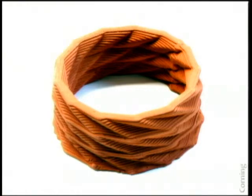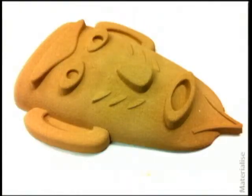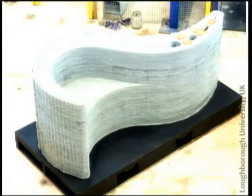You can print in clay, you can print in wood-like material, and I have a lot of these samples over here that you can look at and touch later on. You can print in glass. You can even print in concrete. This is a concrete bench. I talked to the person who printed it, and they said they had a hard time taking it out of the machine. It actually weighs a couple of tons, and they didn't anticipate how heavy it would be.